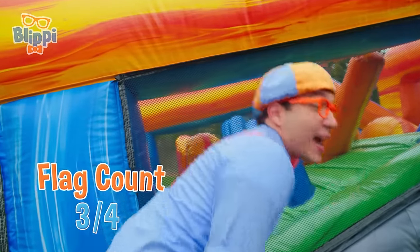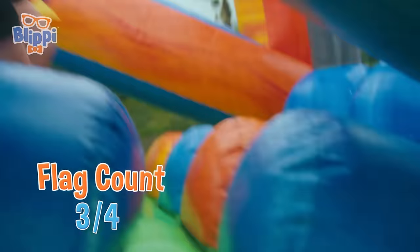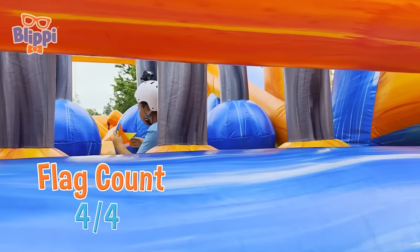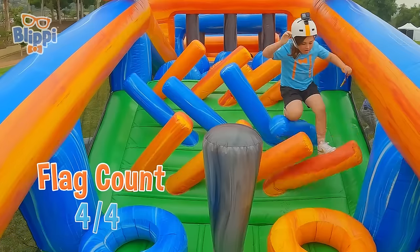And there's one more back here. One more. Check behind the blue. Oh, it's on one of the blue balls, but which one is it? I don't know. Well, did you find it? You have it. He has one more flag.